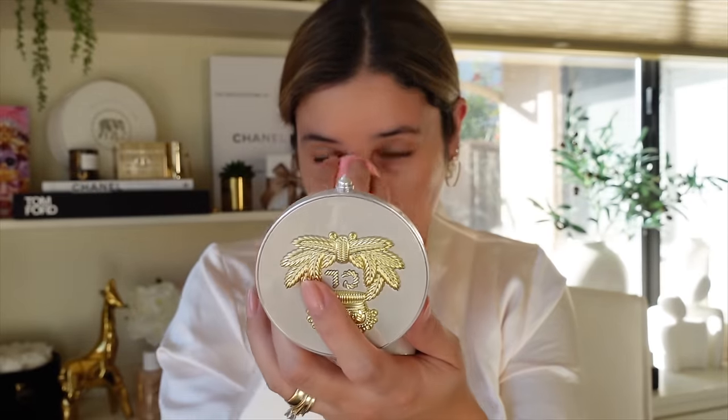Oh my gosh, I love this foundation. It's just so easy.